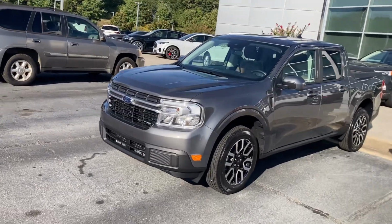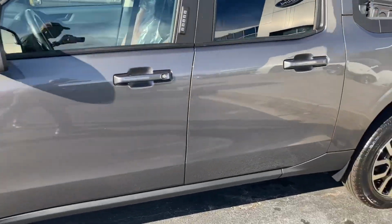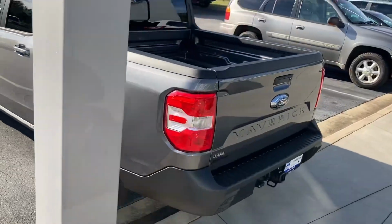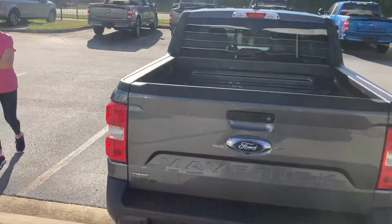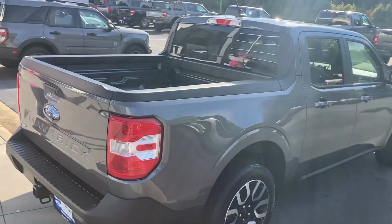The Maverick is finally here, the Grey Goose. I'm taking delivery right now. They got it all cleaned up for me. We're getting ready to head out. I got the Lariat model, the base Lariat. I didn't want all the extra stuff on it that I didn't need, because I could put it on myself. They gave me a good deal. They didn't try to upsell me on a bunch of stuff.